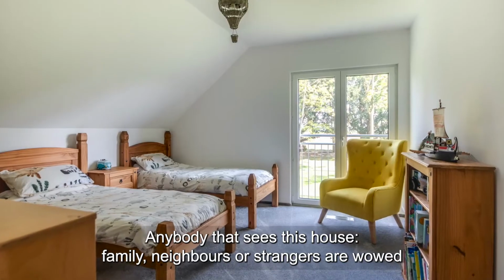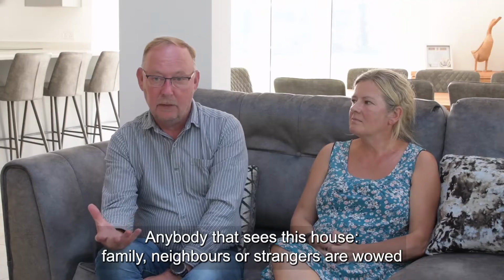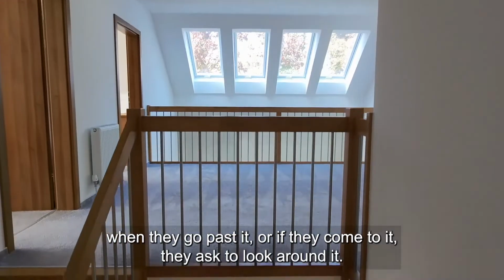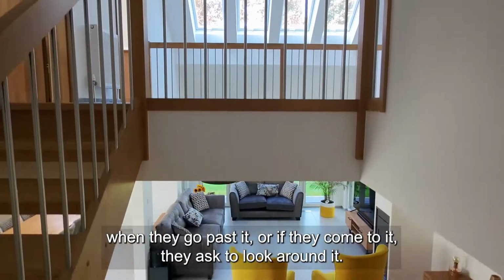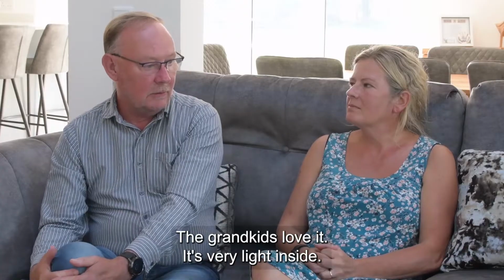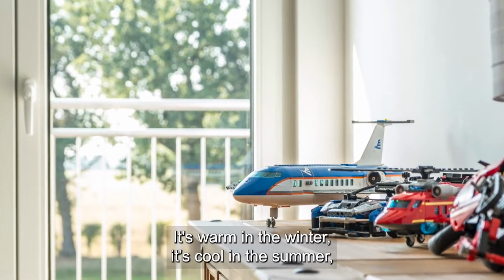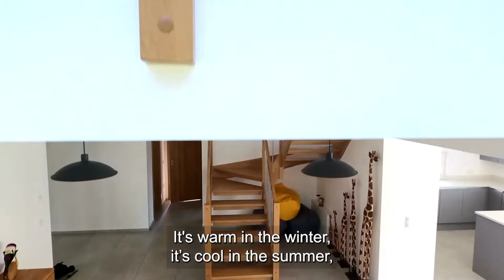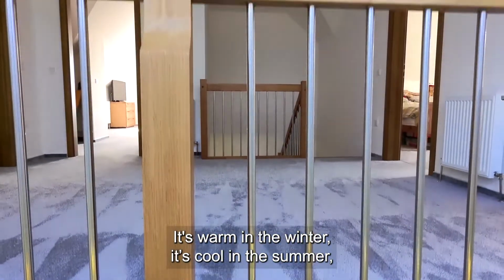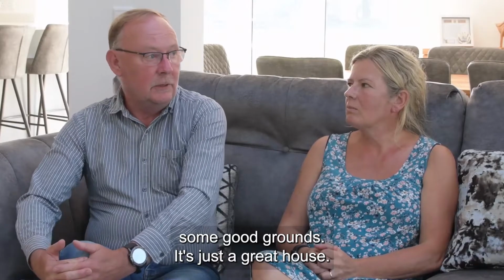Anybody that sees this house, family, neighbours or strangers, are wowed when they go past it, or if they come to it, they ask to look around it. Our children and our family absolutely love the house. The grandkids love it. It's very light inside. It's warm in the winter. It's cool in the summer. Some good grounds. It's just a great house.